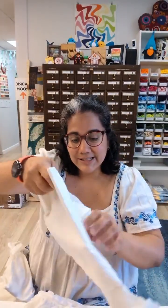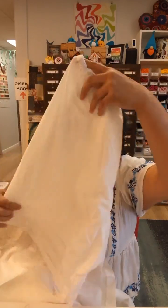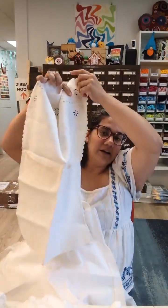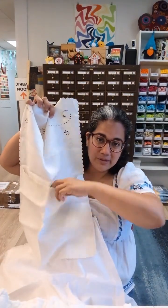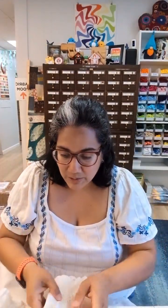Here's another, this is actually a set. That's the top of the set, and then it's got the coordinating bloomers, which were super cute. And then they also had this, which is a little pocket, and we were told that these were used to store your pajamas. You would put them inside the little pocket, close the flap, and then place this underneath your pillow, and that's how you would store your night clothing for the night. And you can see all the hand stitch work there, the monograms, the initials. It was so charming, and to hear the stories behind where all of this came from.